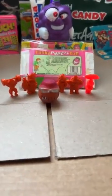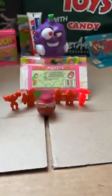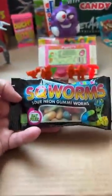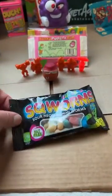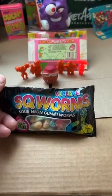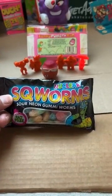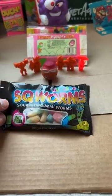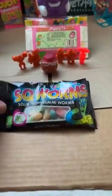I noticed there's a package coming in from another friend of mine who is sending me a care package. I just want to show you one more thing. I did pick this up today. I think I honestly already had this, but it's been out for, I guess, about a year or so. But yeah, so Squirms, Nuclear Squirms, gummy worms. There's nothing amazing about the candy itself. I think in my other example, I think I ate them.